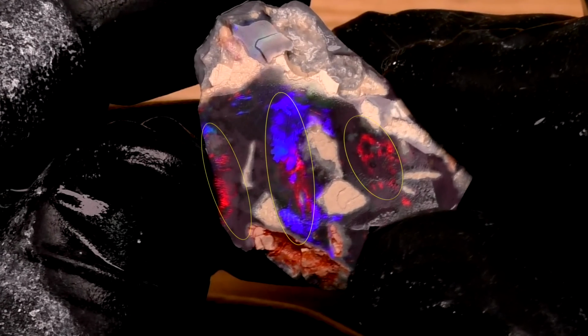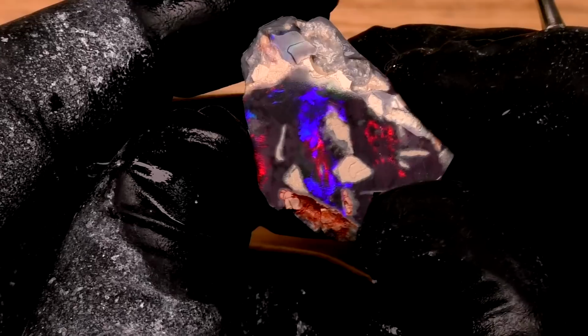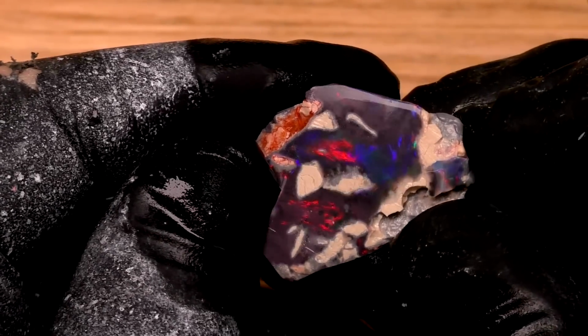Well, after a lot more grinding, the sand is still coming at us from all angles. I think that it's time to divide and conquer. These three areas all have great color and could produce great stones. The only question is, of course, what is the sand going to do? So let's go to the trim saw, cut this into 3 pieces, and work on each of them individually.